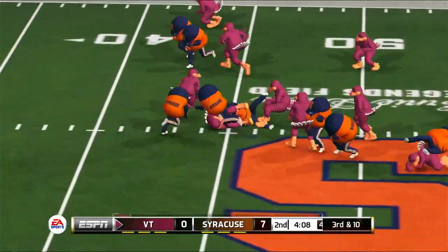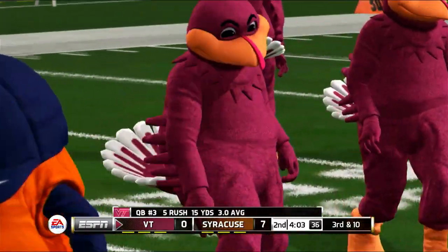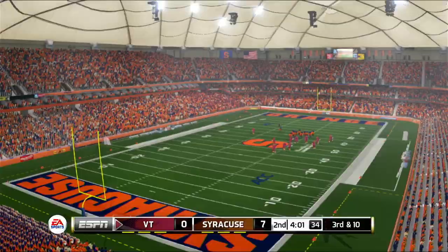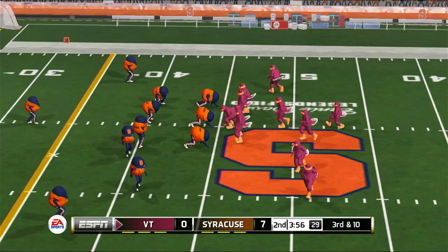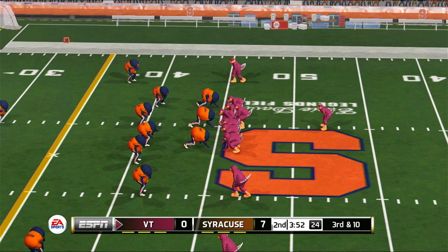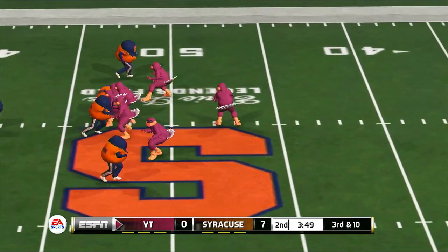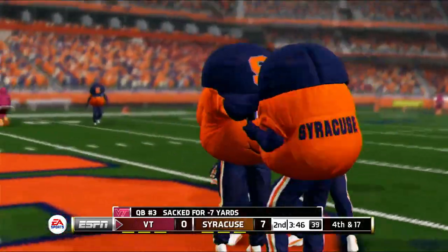Now he tries to buy some time. Tackle around the 45-yard line. Third down, and they need to get it down to the 35. And they get the sack. Oh, that is a big hit on the quarterback.